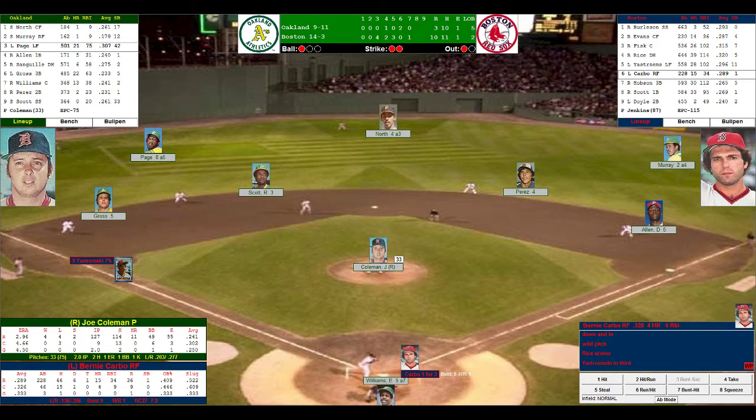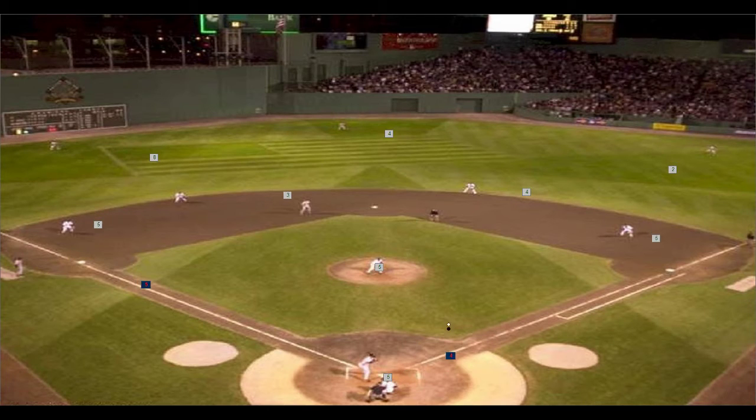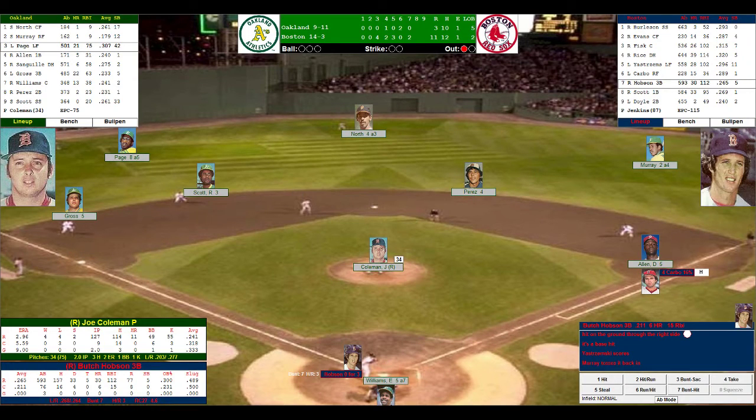1 ball, 2 strikes on Carbo. The windup and the pitch by Coleman. And Carbo singles into right. RBI single for Bernie Carbo. Yastrzemski scores from 3rd. It's now 11-3 Boston as the massacre continues.